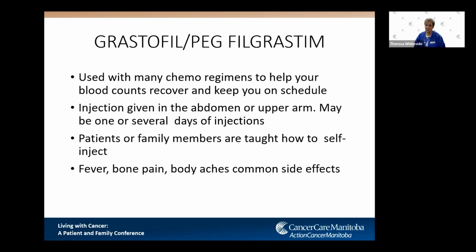And again, not every patient is on this. It really depends on the regimen and on the patient's age and if they have any other underlying medical conditions. So a physician decides whether or not this is warranted.